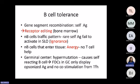That's called receptor editing. This phenomenon is really important because T cells don't get that second chance. If it's a self-reacting T cell, it's going to be killed right away. But the B cells get a second chance at editing their receptor to see if they can come up with a different combination of gene segments that is not going to react to self-antigen.